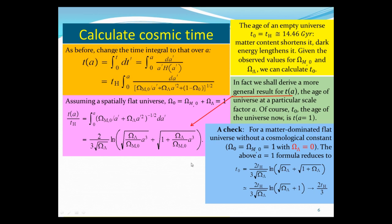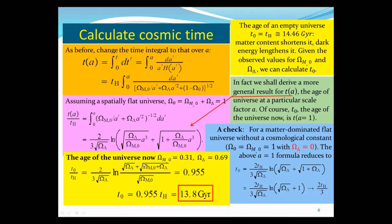So this formula works, and now we apply it to the case of our real universe with the matter component and the omega lambda component. You plug in the numbers here, and you find this cosmic time is 0.955 times the Hubble time. You plug in the Hubble time of 14.5 giga years, and get 13.8 giga years. So that's the age of our universe with this dark energy and this matter component.